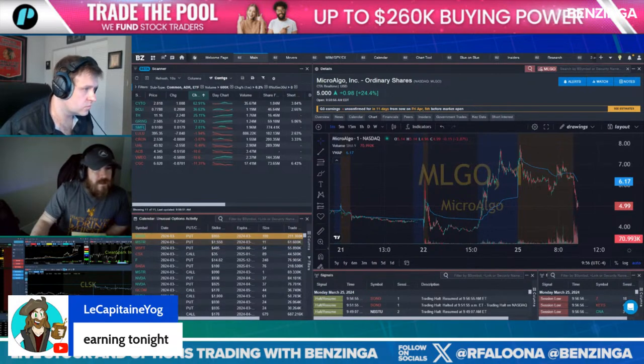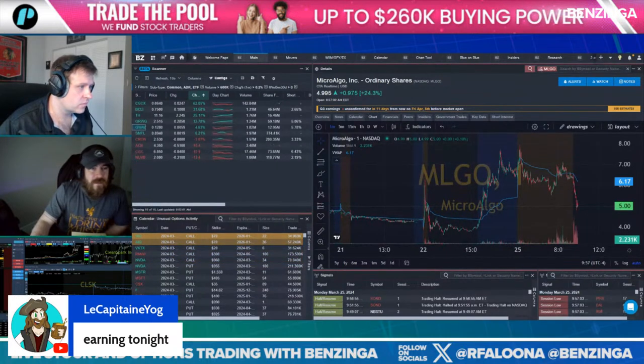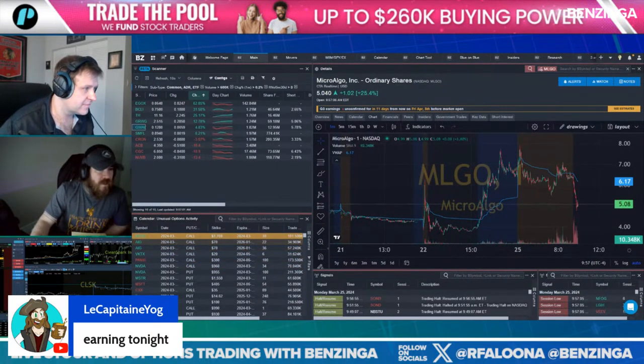Okay, it looks like a lot of things are starting to top out. I mean, look at CLSK. That's putting in an ugly candle, in the process of putting in an ugly candle.